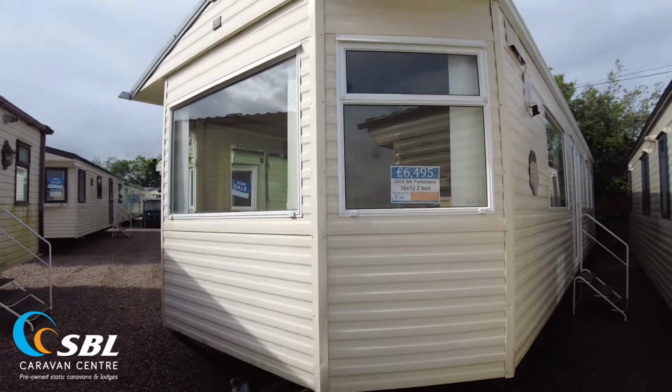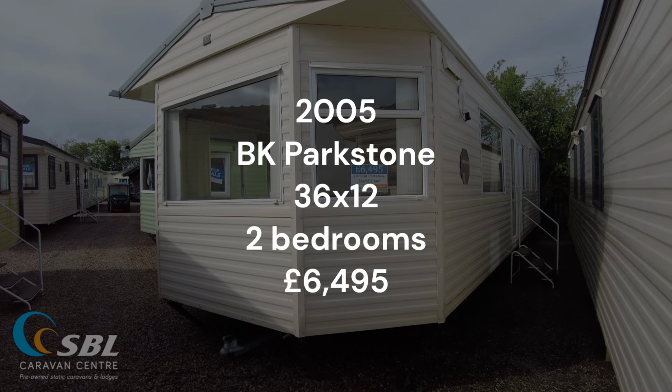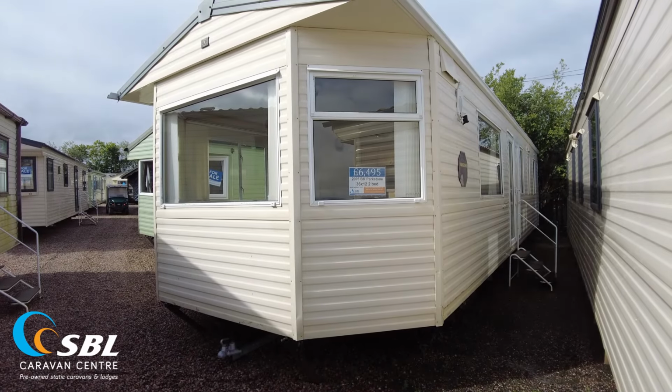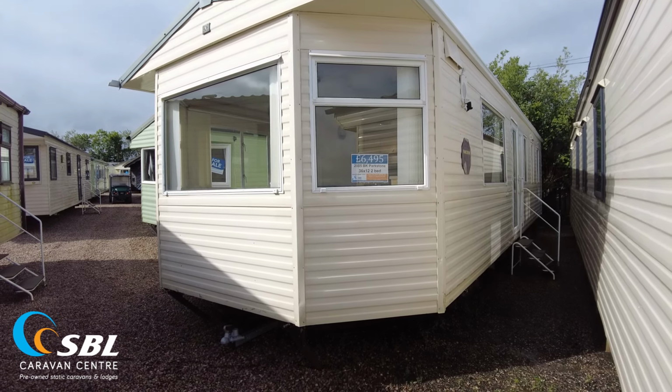So that's our 2005 BK Parkstone. It's a 36 by 12 2-bed. It's single glazed, so we could fit double glazing, but obviously keeping it down to a smaller budget at the moment. It's priced at 6495. If you've got any questions at all, please get in touch. Hopefully hear from you soon.